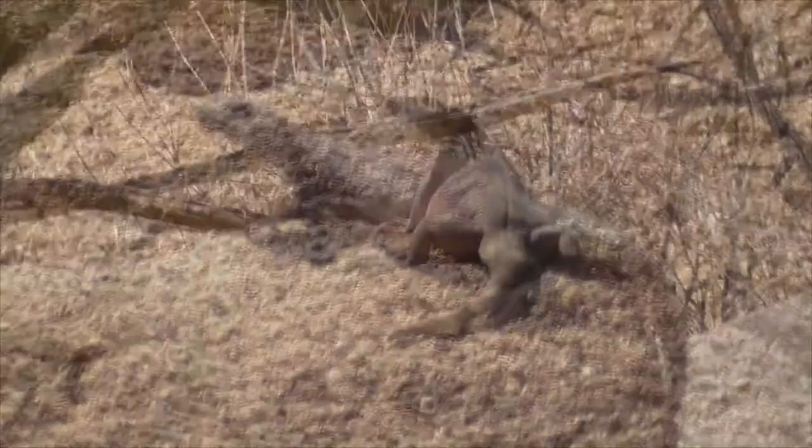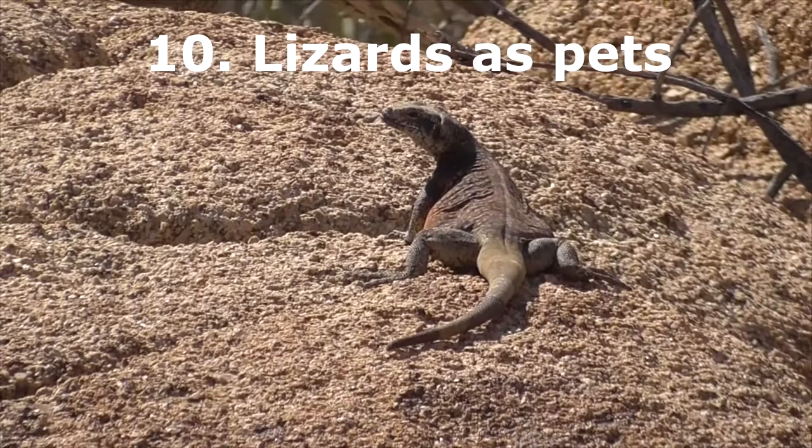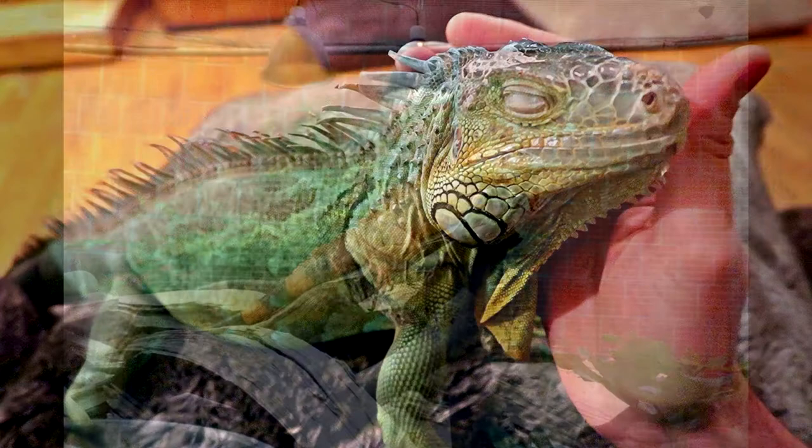And number 10, finally, who makes a better pet? Most people prefer iguanas over lizards as pets. They tend to be more intelligent, more exotic looking, easy to feed, and live much longer.